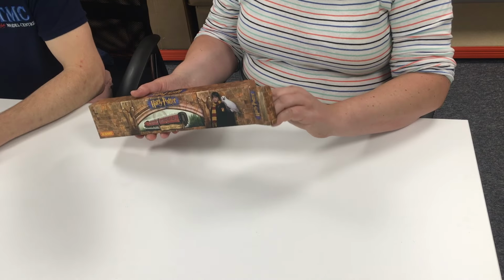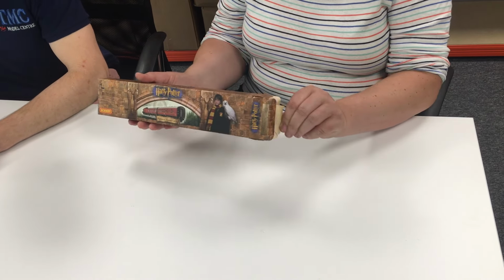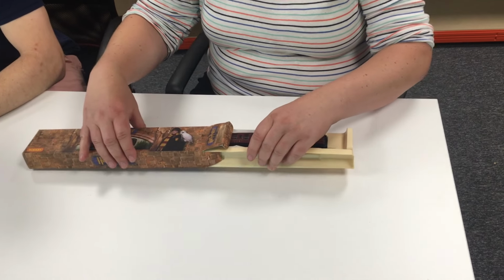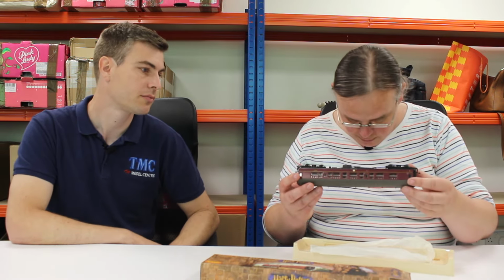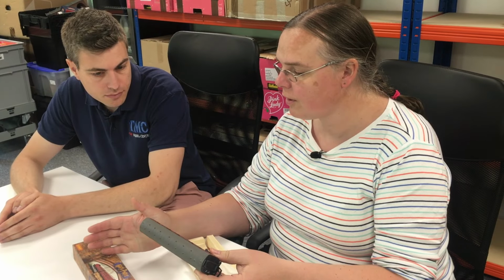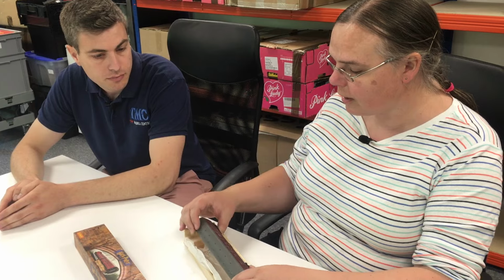Am I allowed to get it out of the box? You can, of course. Condition is all about... Absolutely. So the box itself is in pretty good condition, actually. I would say definitely as good as it gets for the condition of the box. And the coach itself, that looks pretty good. Oh, I think this is a hard one to put a price on, because this would definitely appeal to fans of the series, and I'm guessing there's a lot of them, and that would increase potential market.